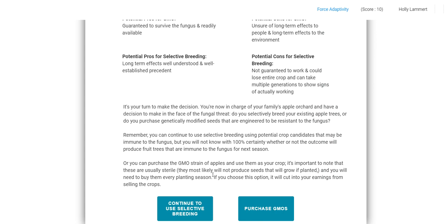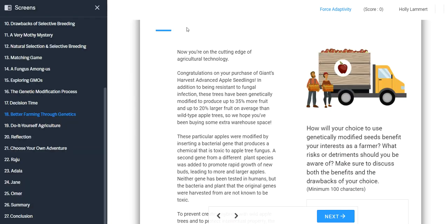Or you can purchase GMO strains of apples and use them as your crops. It's important to note that these are usually sterile. They most likely will not produce seeds that will grow if planted, and you will need to buy them every planting season. If you choose this option, it will cut into your earnings for selling the crop. So quite a few things to consider here. So I'll go ahead and let you make your decision.